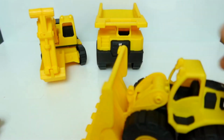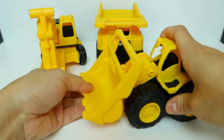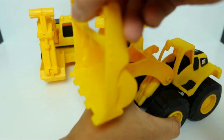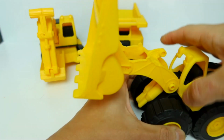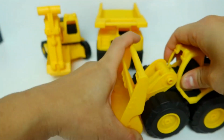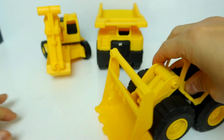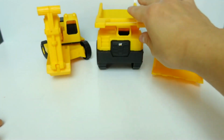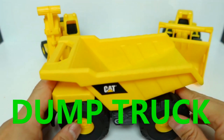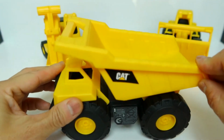Next, we have a wheel loader. In the front, it has a very big scoop. It could push anything to one direction to make it a pile, or it could pick up things on the floor. Like this. And last, we have a dump truck. It's huge. Whoa.